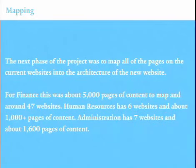And I see Lisa Maloney is here, and she has a lot of websites as well, and it took her a very long time to map too, because you really have to think about this page, where is this page going to go in the new architecture? So it's not really that simple. It's page by page by page, and for each page you have to think about everything that's on it.